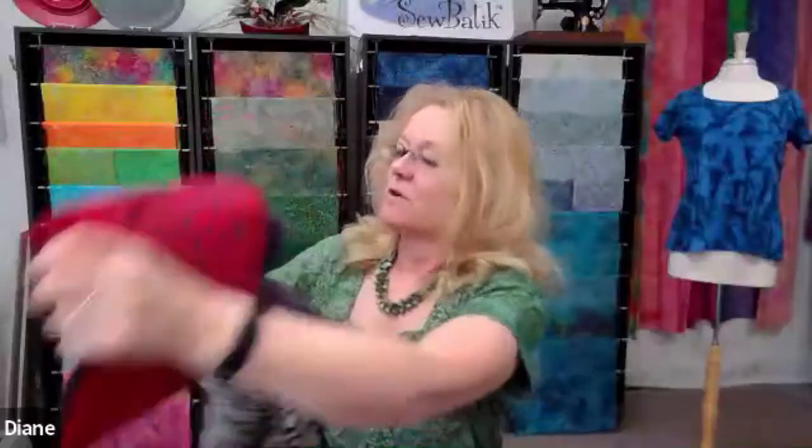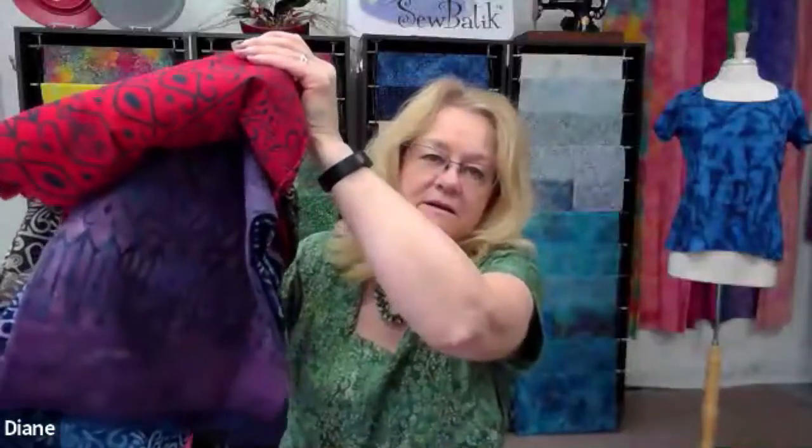The red is really good. The purple, that is our Merlot. It's actually more Merlot than it is purple. It's like an eggplant. I wish I could just hand it to you.